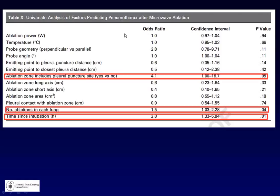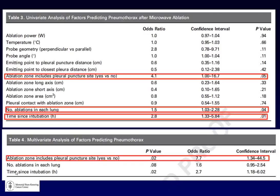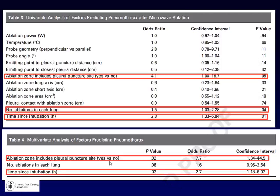95% confidence level. So we performed the multivariate analysis to see which ones are independent of each other. And notice at this point, only ablation zone, including the pleural puncture site, was positive, as well as time since intubation. What happened to the number of ablations in each lung? Well, it's clear that the longer you're intubated, the more ablations could be performed. So these two were not independent of each other, and that's why it fell out in the multivariate analysis.